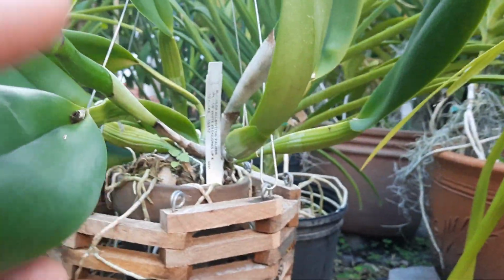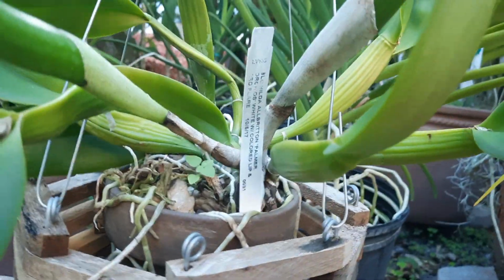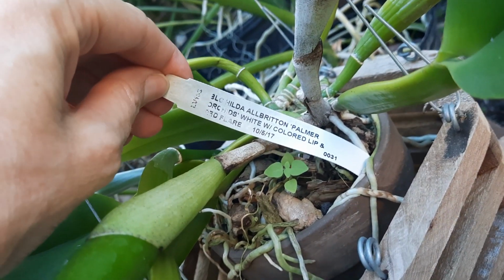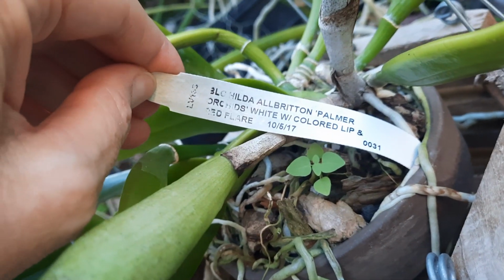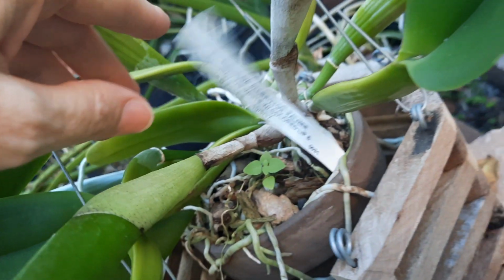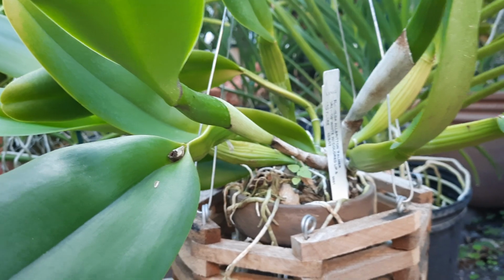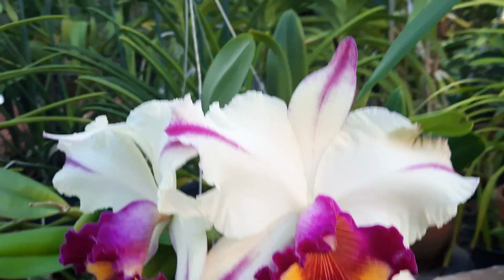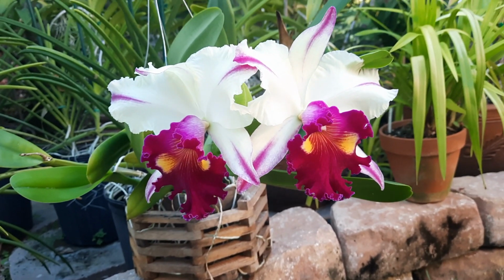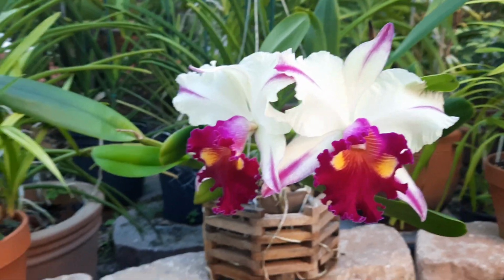She's growing in a pot and in a basket, and she has taken over the basket with her roots. She originally was one of my bag baby orchids from Home Depot. BLC Hilda Albrighton, there is the name. And it's been 2 years, probably almost 3 years since I have her. And she's blooming quite often. This is maybe like the 4th time she's blooming for me. Grew from a baby. Isn't she beautiful?